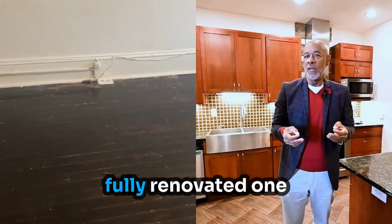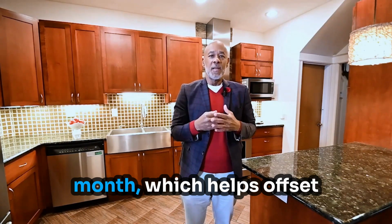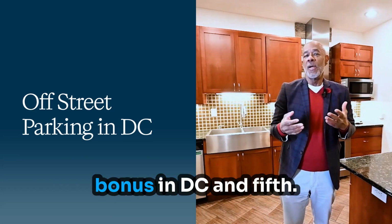Third, you have a fully renovated 1-bedroom apartment on the lower level. It currently has great tenants paying $2,000 a month, which helps offset your mortgage right away. Fourth, you get off-street parking. That alone is a huge bonus in DC.